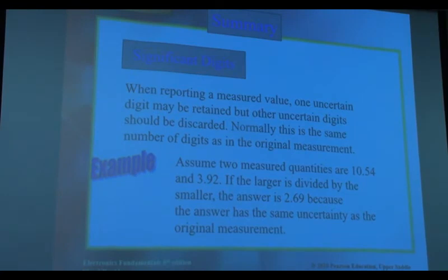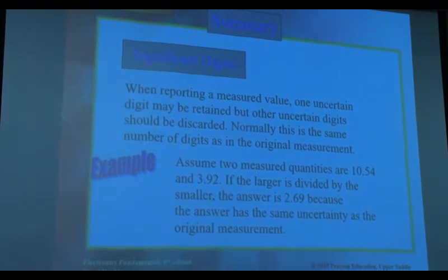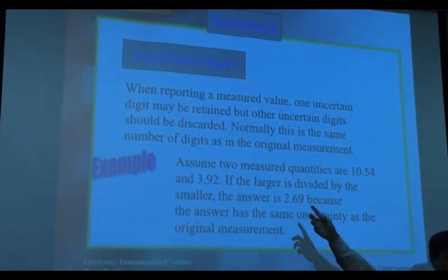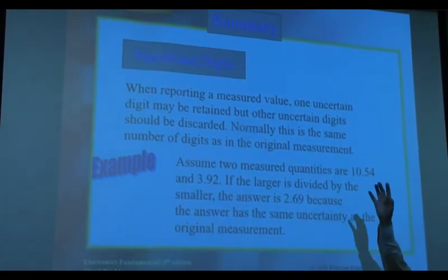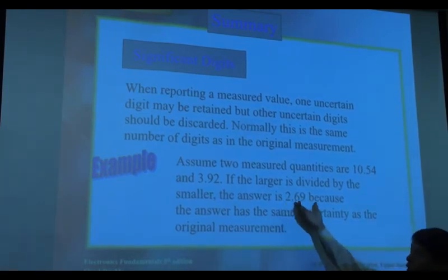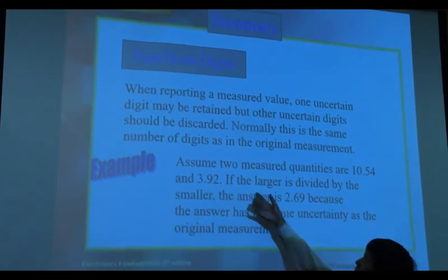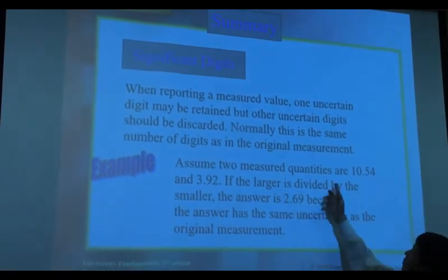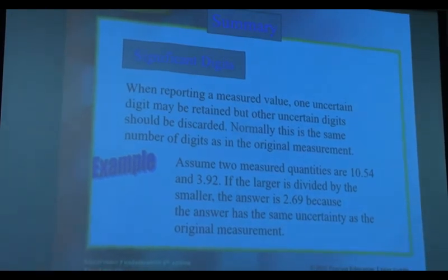Does it make sense? So next time when you go to the lab, you measure the data. When you calculate the result, you do not just give me, okay, I think very accurate, 2.69345. All those are useless. You take the significant digits as long as this one. How about this one? Can I take 4? No, you take the smaller one, right?